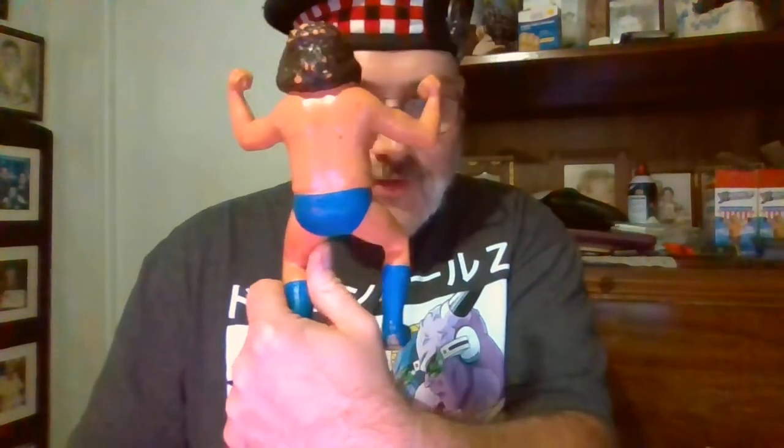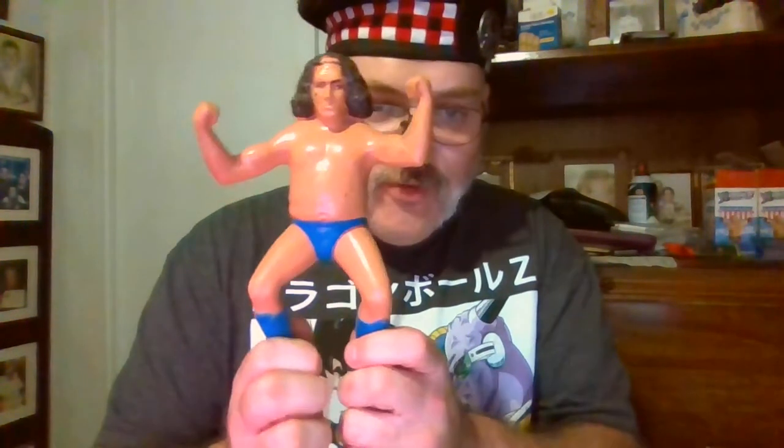But here he is, Andre the Giant. I've been wanting this figure for years, and I finally found it at the Wrestling Superstore. I love this one. He's got the long hair, and I also got the one where he's got short hair and the black singlet.